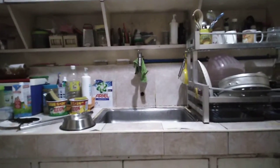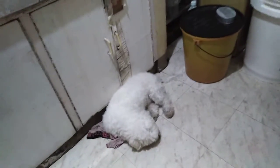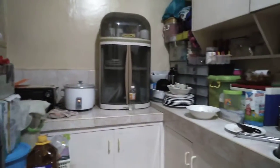This is the washing area. We got some supplies in there since there's the virus. We got some pet water bowls. Got Marley, our pet, over there. Got some cabinets. We got other things for storage. Got some plates. More cabinets.